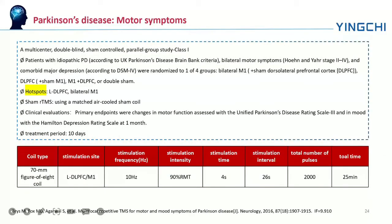This is another multi-center, double-blinded, sham-controlled study in patients with idiopathic Parkinson's disease who have bilateral motor symptoms and comorbid major depression. They were randomized to one of 4 groups: stimulating the bilateral M1 area, the DLPFC, M1 plus DLPFC, or the double sham. They were treated for 10 days with a figure-of-8 coil.